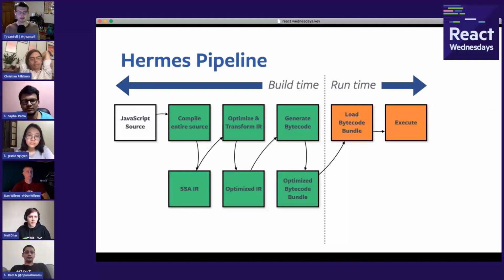Yeah, so Hermes is also a compiler. So Hermes will compile this down into the bytecode. And then you can just use that bytecode that's generated by Hermes to execute the program at runtime. So it sounds like, yeah, go ahead.